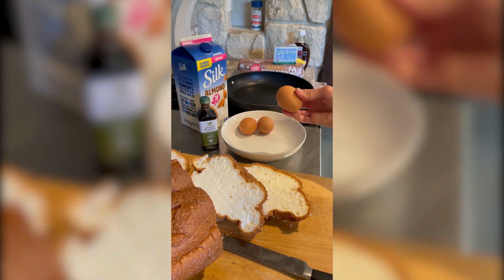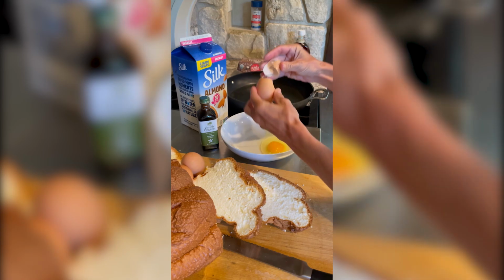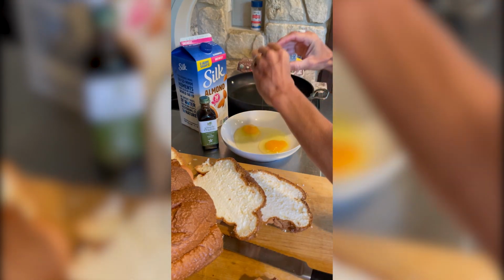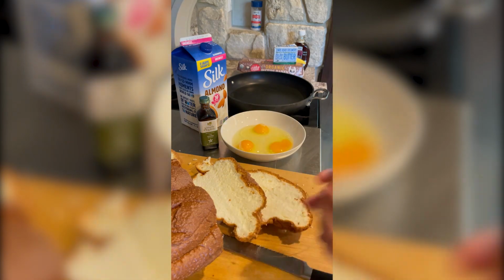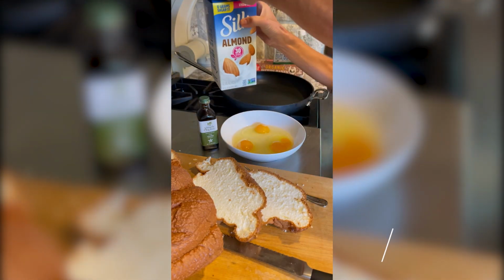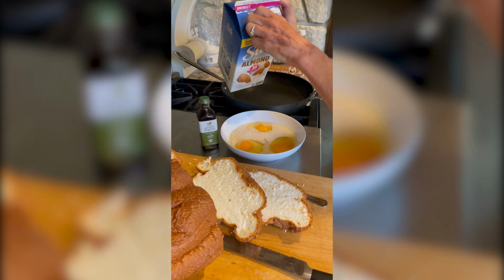I'm going to crack a few eggs into a bowl. All right, we're using our Vital Farm eggs that I love dearly. Crack those on in there. And what's cool about this is it's dairy-free too. And I have a fork. I'm going to add some almond milk, unsweetened almond milk. If you can't do nuts, you could use unsweetened hemp milk.